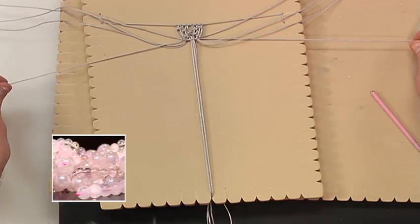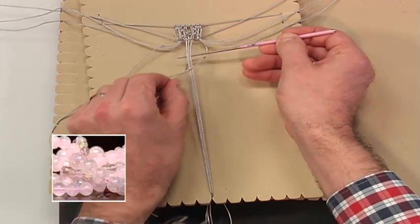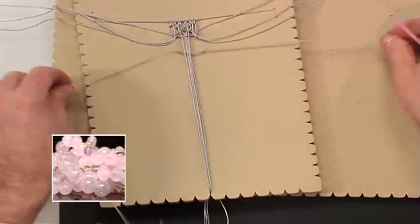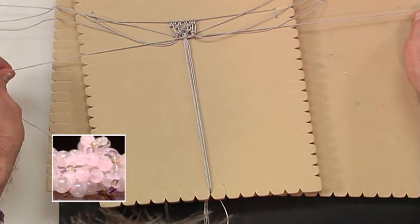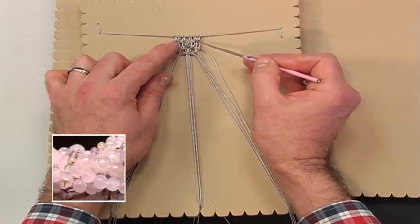Let's bring that across. And then that ties in a nice knot. And if I show you on the finished piece, you can see that you've got the cross, the top of the cross forming.